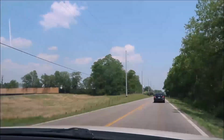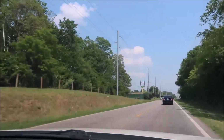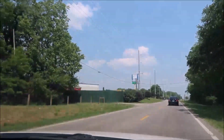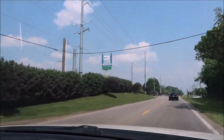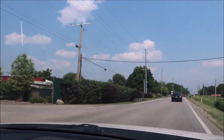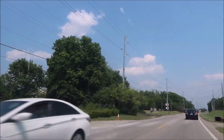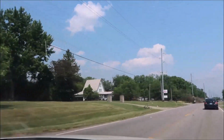We greatly appreciate it. There's been a drive-in movie theater between Winchester and Lexington since way before I was a kid. You're talking about 55, 60 years. It's been there. It's been closed down for many, many years, and we're coming up on it here in just a second. They are finally, after all these years, tearing down the screen and stuff.